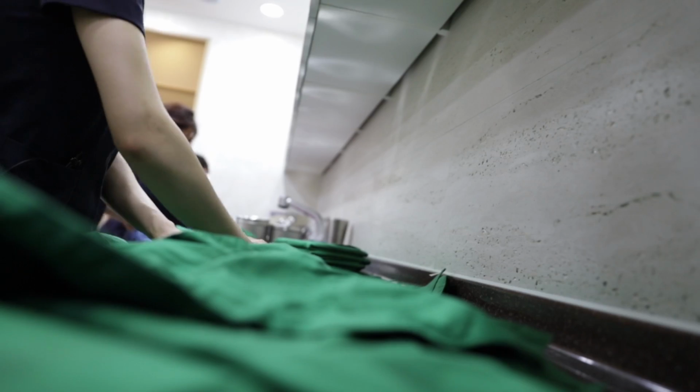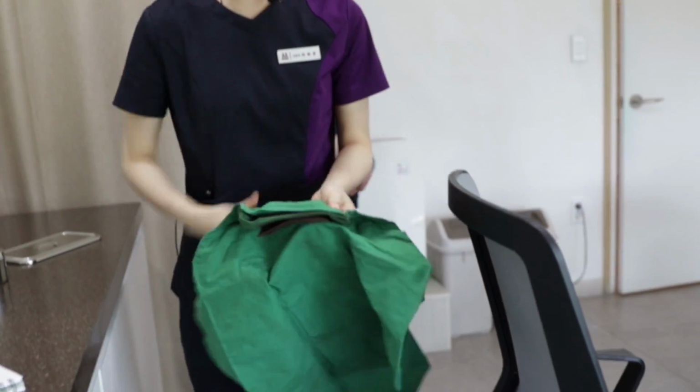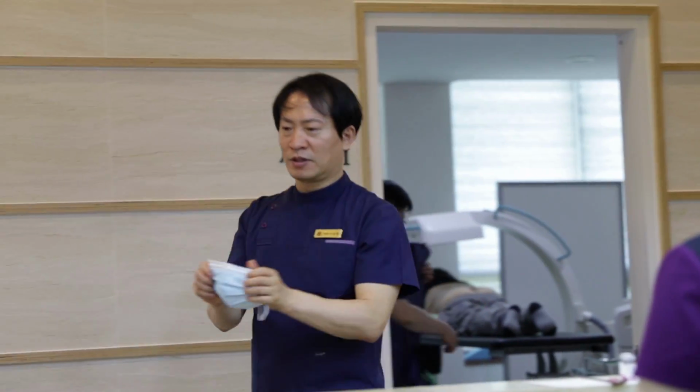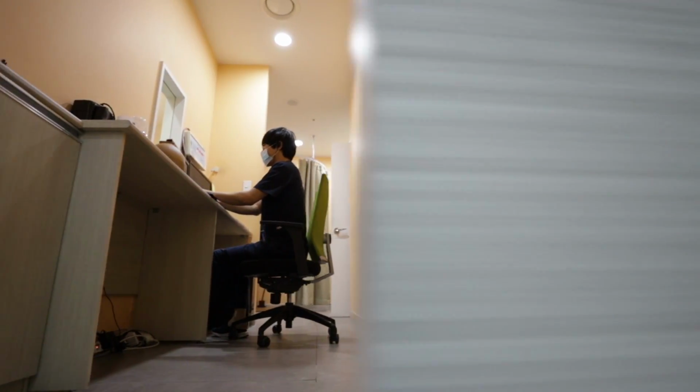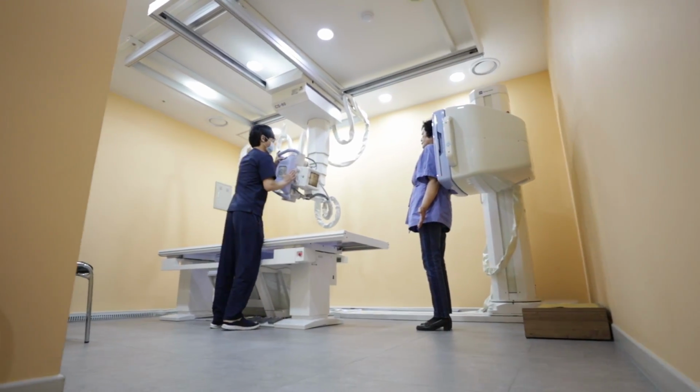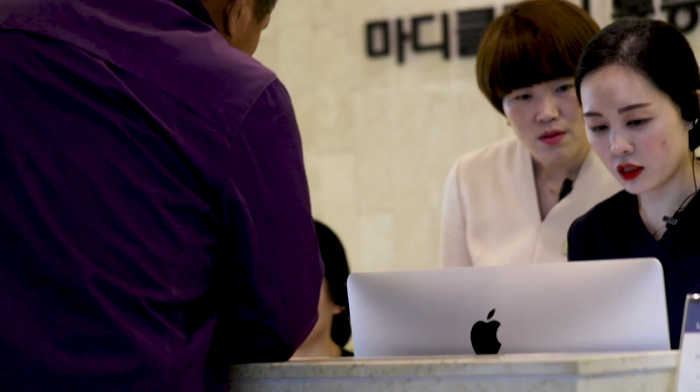I have been working to make an infection-zero clinic with my staff. All the procedures are done in the surgical room in sterile condition. All the images are digitalized and saved for the future. The reception desk and counseling room staff are ready to explain all the diseases, procedures, and prognosis.